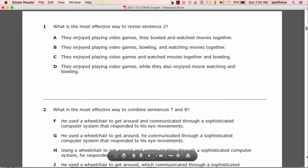Number 1. What is the most effective way to revise sentence 2? A. They enjoyed playing video games, they bowled, and watched movies together. B. They enjoyed playing video games, bowling, and watching movies together. C. They enjoyed playing video games and watched movies together and bowling. D. They enjoyed playing video games while they also enjoyed movie watching and bowling.